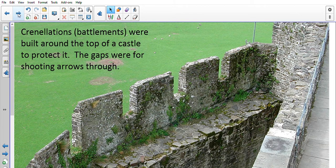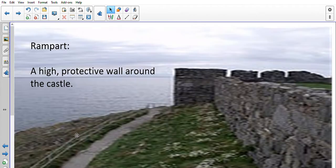On top of many castles, you'll see this shape that goes up and down like this, and these are called crenellations. Sometimes people call them battlements, and they were built around the top of a castle to protect it. These gaps here were spaces to shoot arrows through. So the archers would sit on here and then shoot through these gaps in the crenellations. Then at the top of the castle, we've got the rampart, which is a high protective wall around the castle.